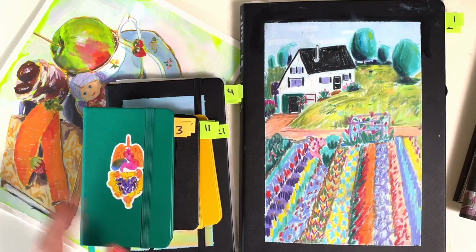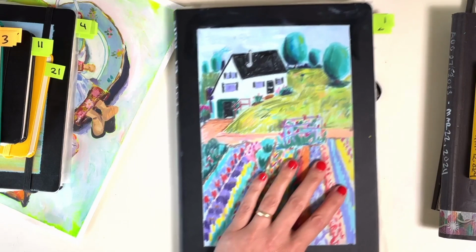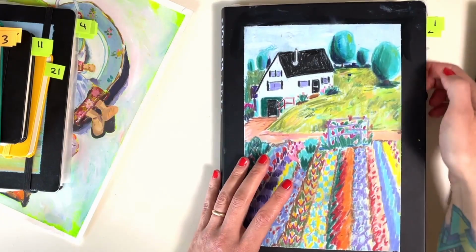Let's just get into it. There's so many sketchbooks on the go. Look at all these sketchbooks that I have on the go. A few of them have been completed and I've done sketchbook tours on them, so when we get to those ones, I will link them up here and then also down below.